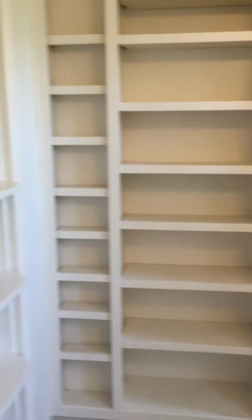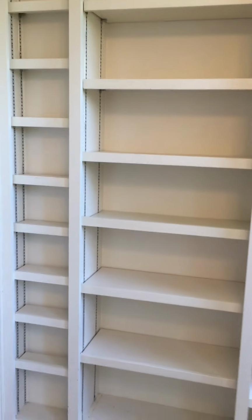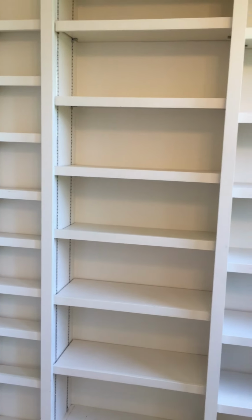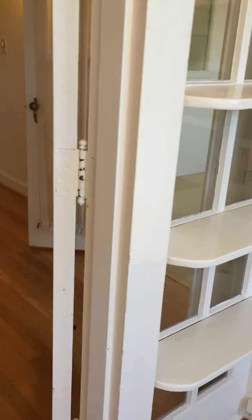So Gary, what do you think about the amount of light in this? I think it gets a lot of light in here. So all these built-ins are nice. Not super deep. Right. My brother has all those coffee table art books from museums and things like that. Not so much on those.